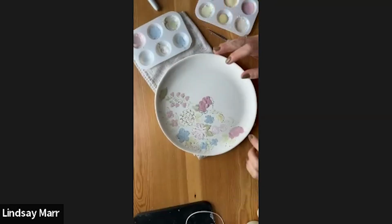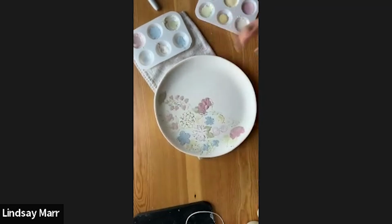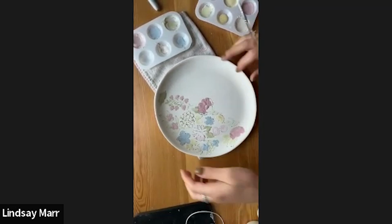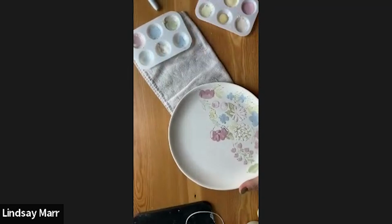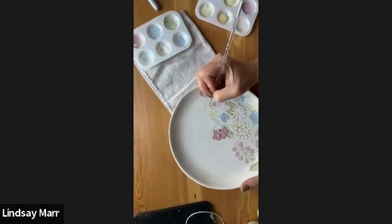So pretty much everything's dry. Oh, I smudged my flower. Oh well, I can scrape that off. Most of my leaves are dry, most of my flowers are dry. So then you can go in and add the little details. I like to keep it simple, especially with my leaves. I just like to do a simple line right in the middle.